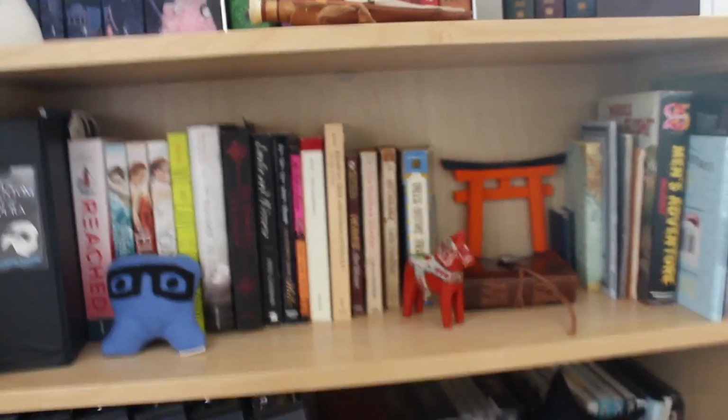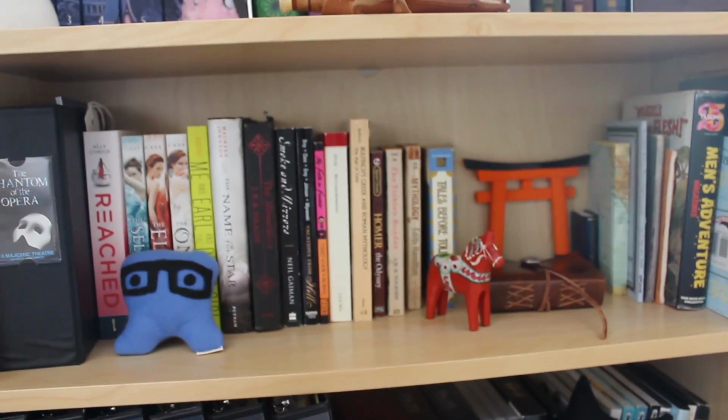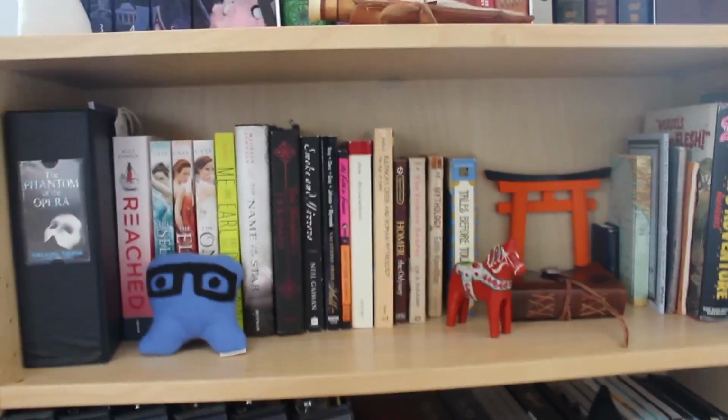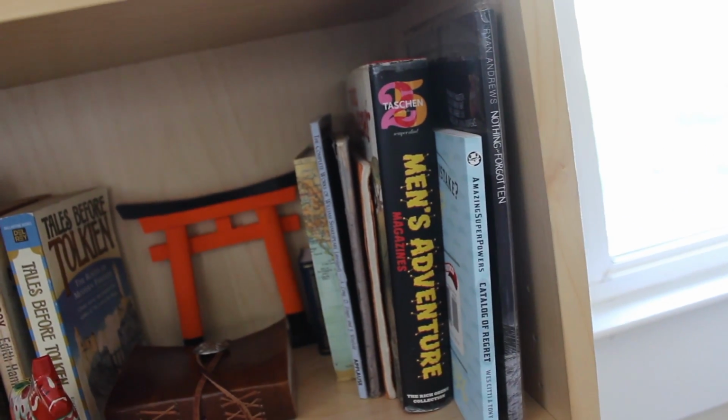Okay, now on to the fun part, my books. I didn't put any of Jim's books in here yet because I'm not sure what he wants to take to work with him and what he wants to keep here, so this may be expanded soon. But right now these are all my books. Well, this is some of Jim's. This is Jim's book. And comics over there are Jim's.